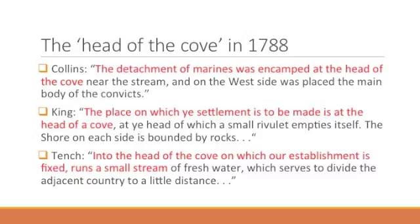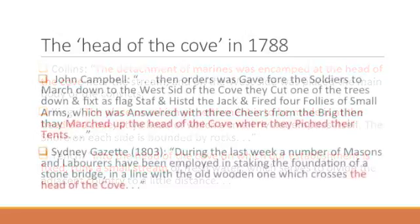King: the place at which the settlement is to be made is at the head of a cove, at the head of which a small rivulet empties itself. The shore on either side is bounded by rocks. You'll see from some other references here, it's the flow of water that identifies the head of the cove. It's the stream coming in. Watkin Tench, a marine captain with the First Fleet: into the head of the cove, in which our establishment is fixed, runs a small stream of fresh water. Again, this is where the stream flows in.